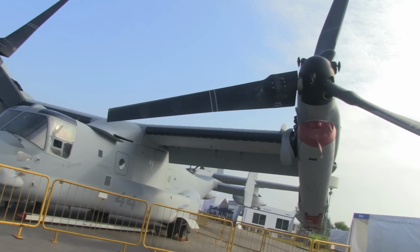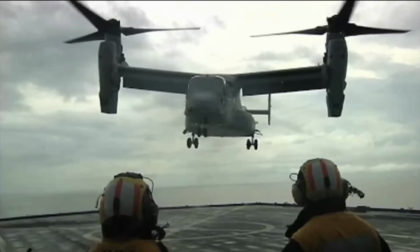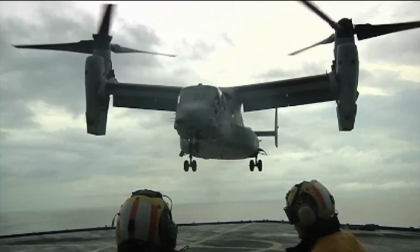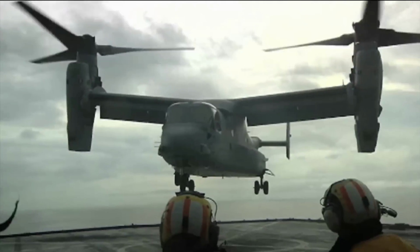The United States Marine Corps have brought it to demonstrate its capability here in Singapore, but it has already demonstrated its capability when the Typhoon hit the Philippines. They deployed from Okinawa, 1,400 nautical miles. They were the first aircraft on the scene. No other aircraft could have done what it did.